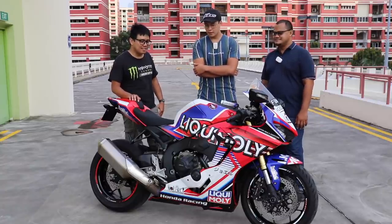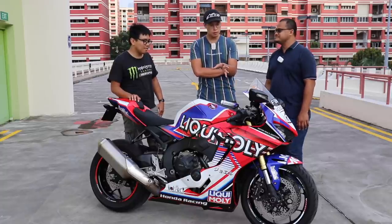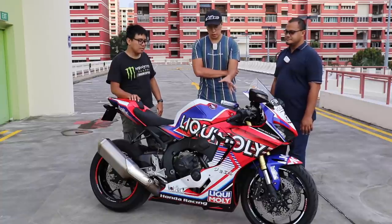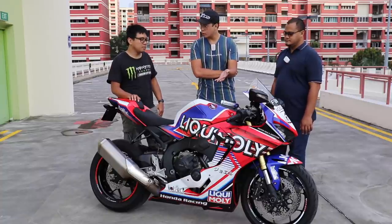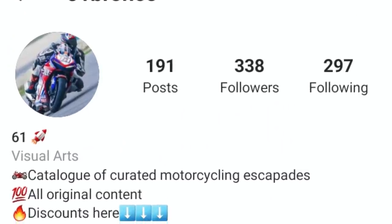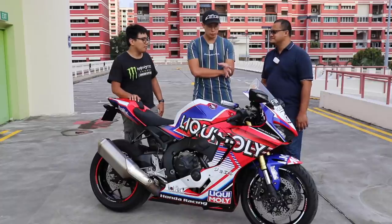So, he did the design up. I think it looked really, really good. It really portrays Liqui Moly well. And then we just promote Liqui Moly products. So if you search my Instagram page, you can find a link for discounts on Liqui Moly. Ah, okay. And aside from that, I think Liqui Moly provides the engine oil.